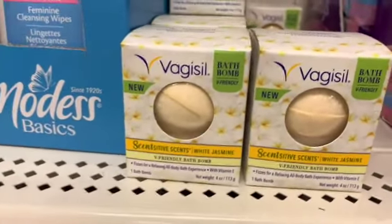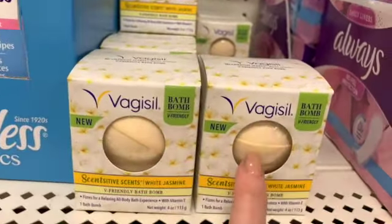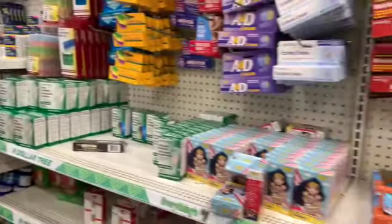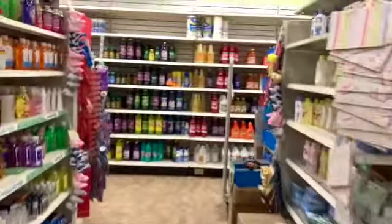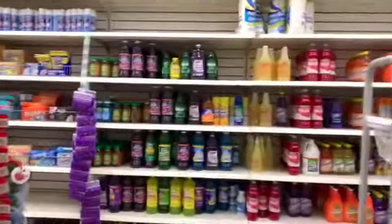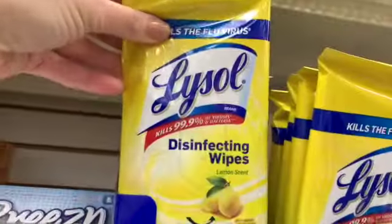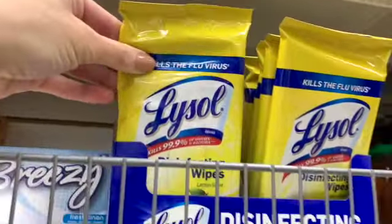You can even smell them through the face mask, and I like that they're nice and protected in their box, and then they're wrapped in plastic. So we have some really, really nice name brand deals here this week. We also have, don't worry about my cart, you guys. I'm wearing my backpack today. We have Lysol wipes. Yes, they're here. I haven't seen them in any other store, but they're here. And we get 15 in a package.